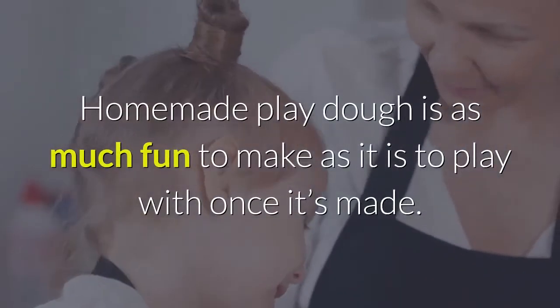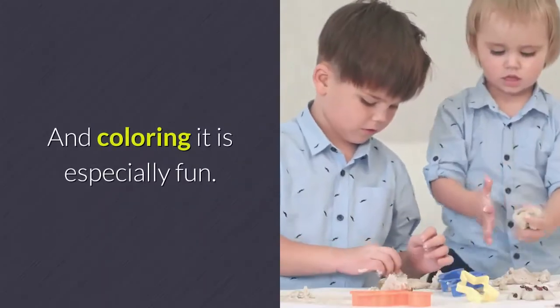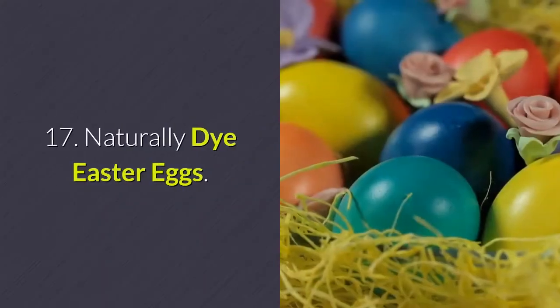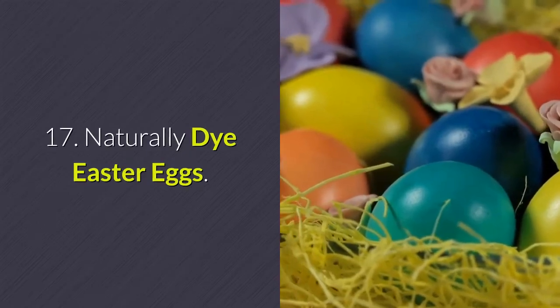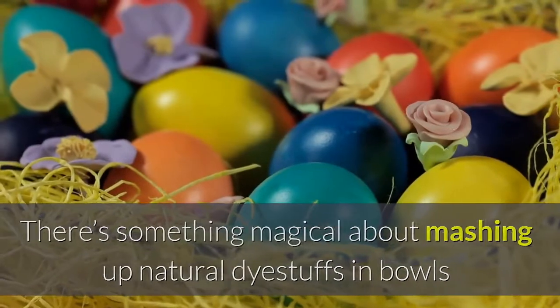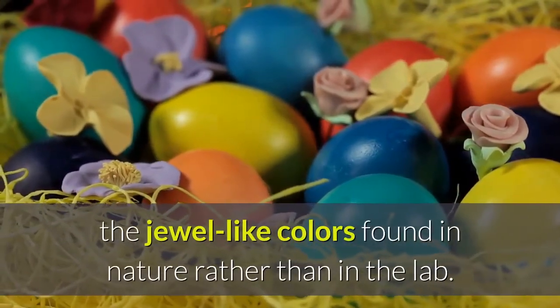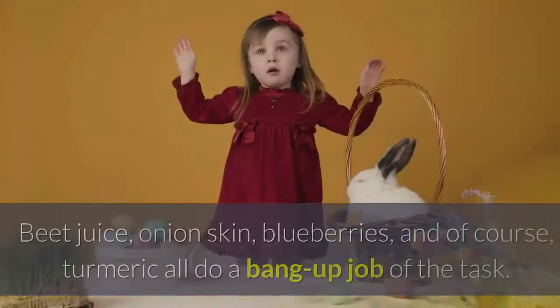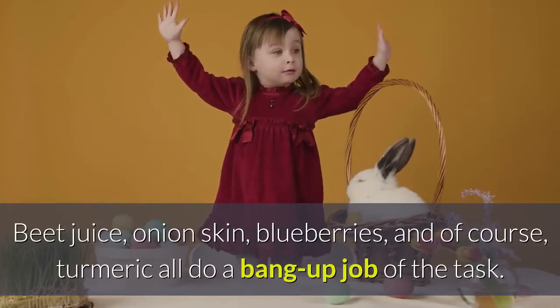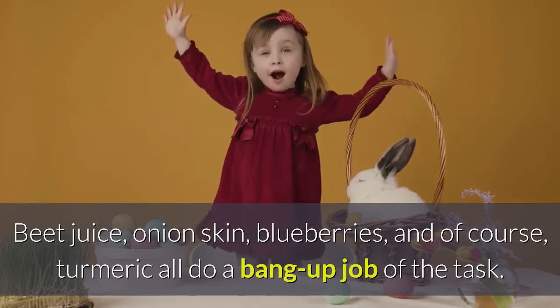Homemade play-doh is as much fun to make as it is to play with once it's made. And coloring it is especially fun. 17. Naturally dye Easter eggs. There's something magical about mashing up natural dyestuffs in bowls and watching hard-boiled eggs transform into the jewel-like colors found in nature rather than in the lab. Beet juice, onion skin, blueberries, and of course, turmeric all do a bang-up job of the task.